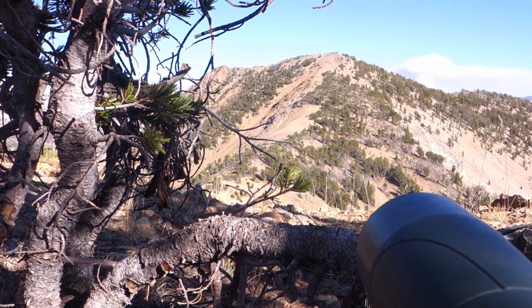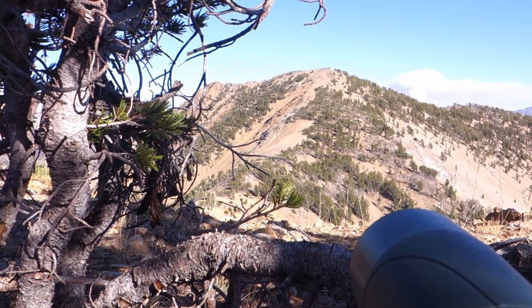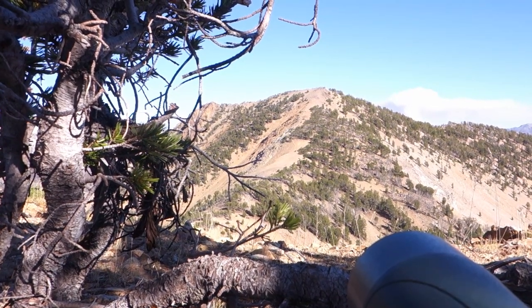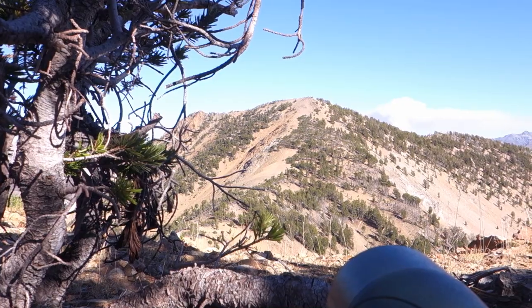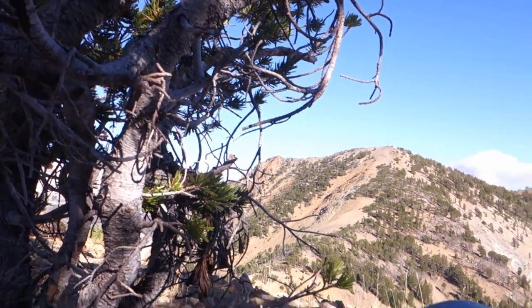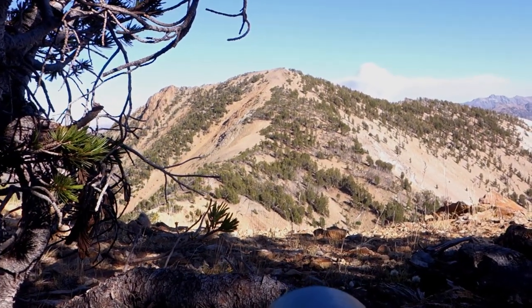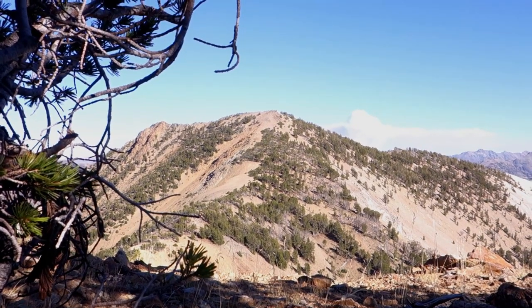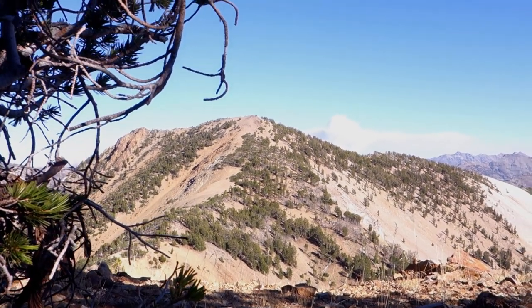So Josh is down there right now, stalking on these goats. He's doing great. Nothing has spooked yet. Okay, I think Josh has got the goat in his sights from what I can see. I think he might be taking a shot.